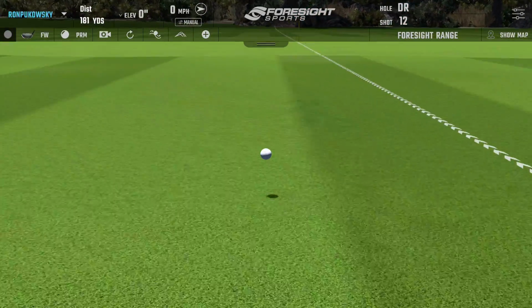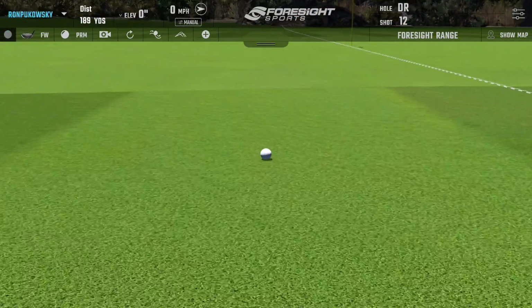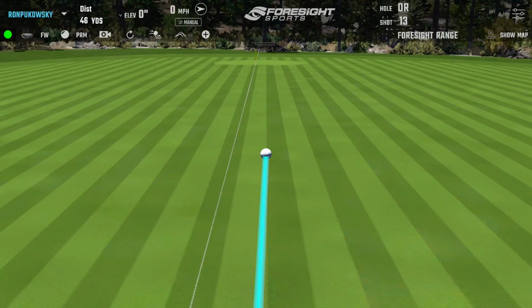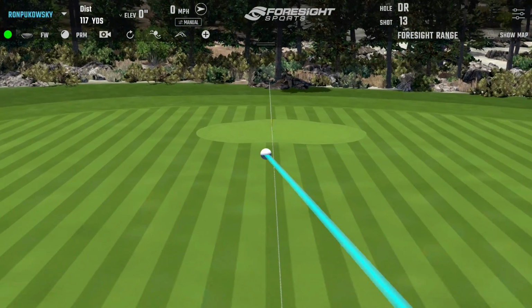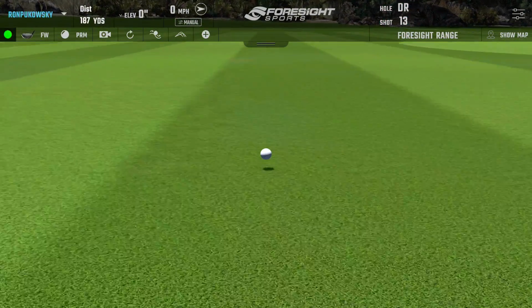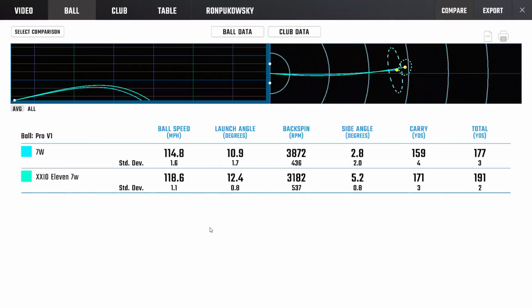Really nice. And it's got pop to it for sure. There's more pop here. Hit that on the toe, I believe. Yeah, it sounded strong though. It wasn't a bad result at all. So really gains everywhere.